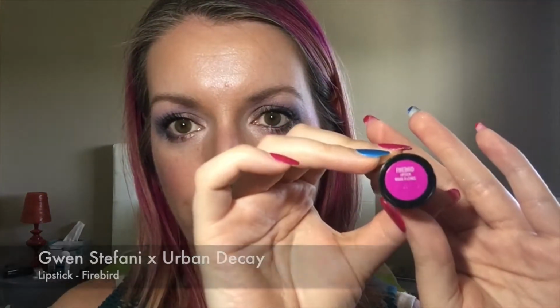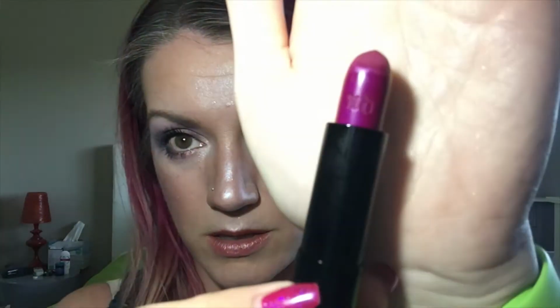I'm going to go in with my fabulous Gwen Stefani and Urban Decay in Firebird. Right? It's amazing. It's fantastic. But because it is brighter and bolder, I just want to have something almost as a lip pencil because I don't have a lip pencil this color. Or lip liner, not lip pencil. You knew what I meant. I love this color so much. I don't use it enough.